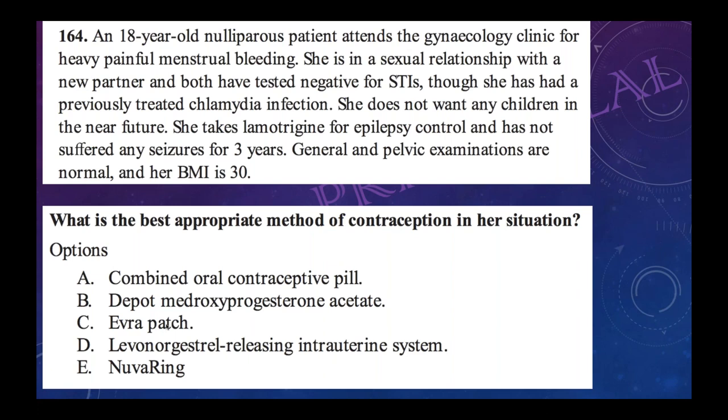And DMPA, she is 18 years old, so DMPA also you will not give. NuvaRing also contains estrogen and progesterone. So your COC, your patch and NuvaRing, all three contain estrogen, so they will not become your answer. The answer will lie between B and D. B you will not give because this patient is 18 years old, a young patient. So the only option left is LNG IUS. Is it clear?